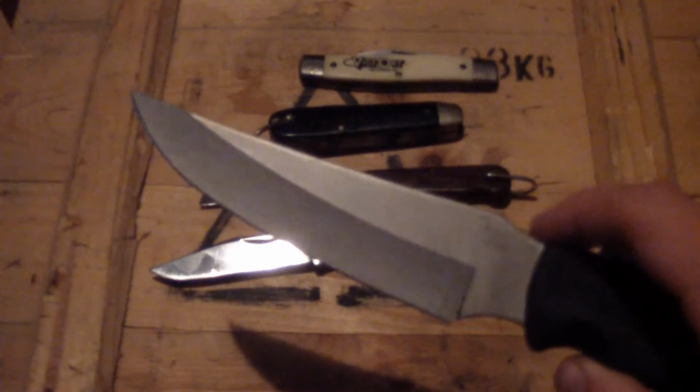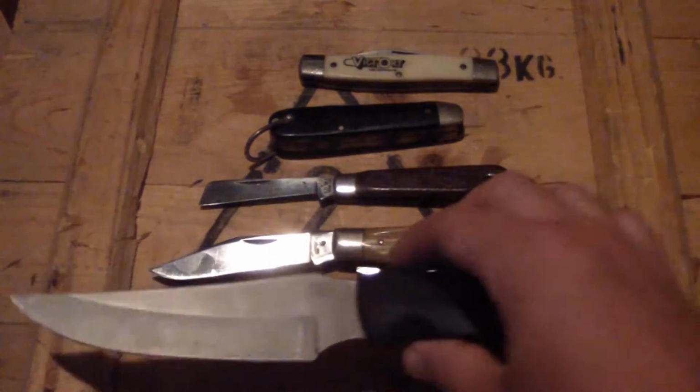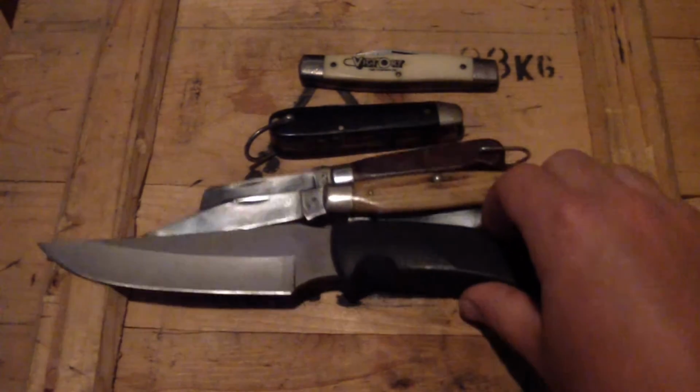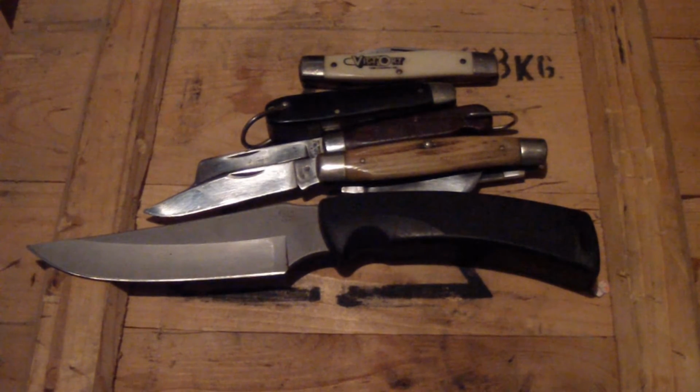My brother actually managed to snap his. But it's a great knife, worked very well. I've actually gone back a couple of years and used that again. I'm probably going to get rid of it, though. I don't use it very often, and the ones I have now are just vastly superior.